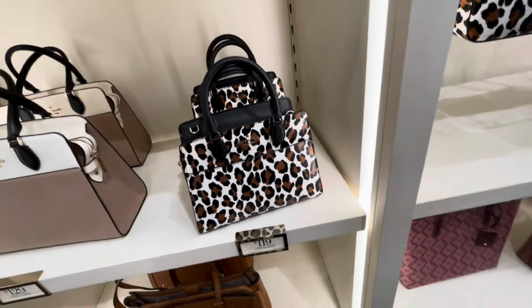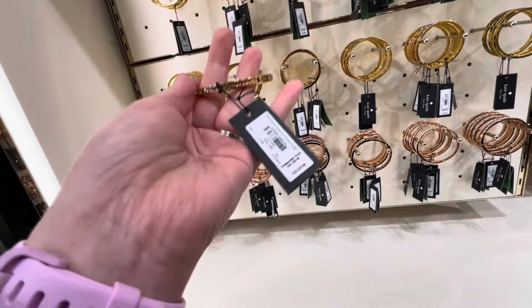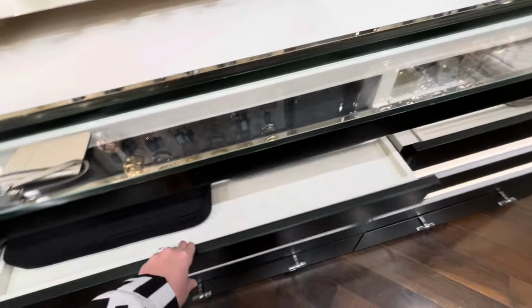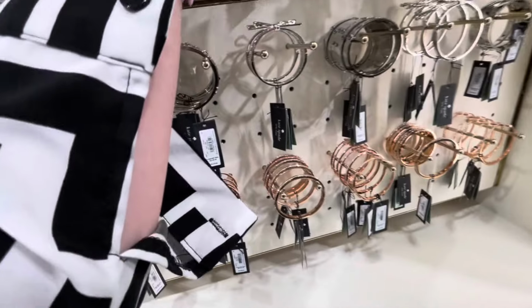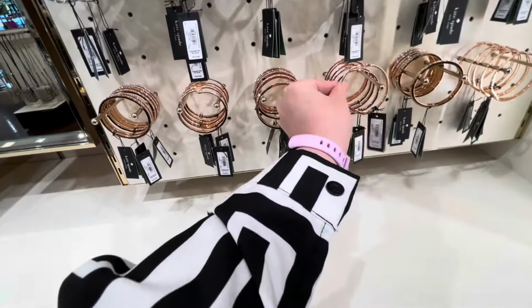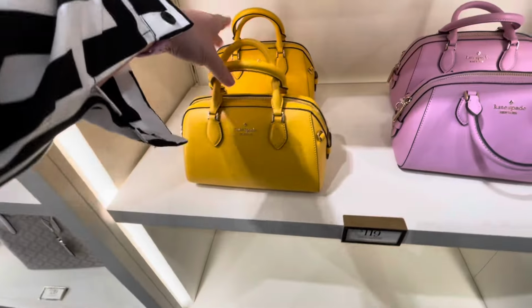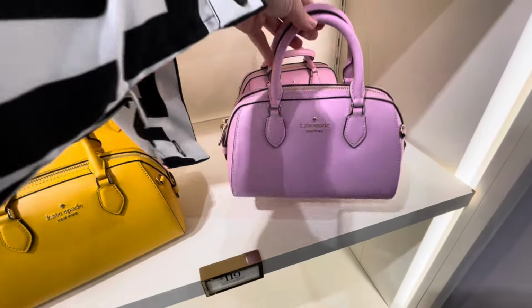$129. $119. Are these bracelets? Yes, they're very tiny bracelets. I'm not sure the discounted price. Some laptop bags. Ooh, I like the bow. Ooh, this is cute too. $99, but it's not really. Oh, these are cute tiny bags. $119. It's like a lavender pink.